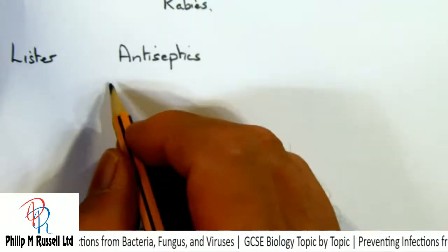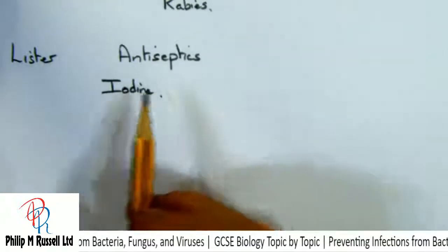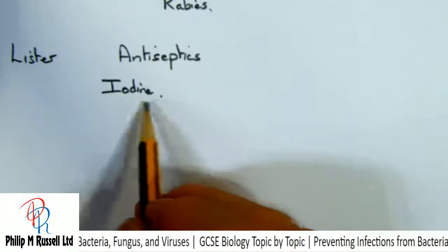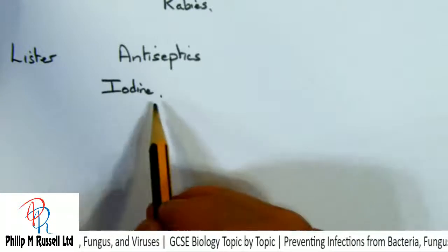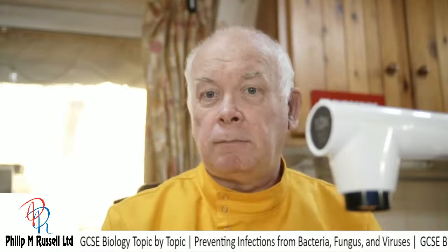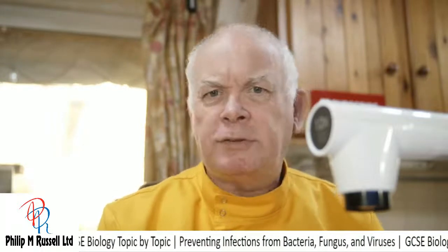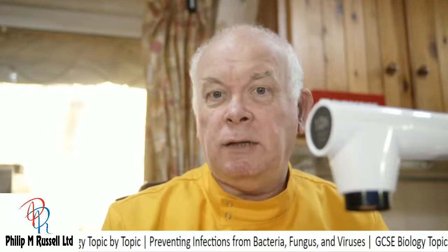One of those that he used was iodine. And if we have a solution of iodine, and it's still used widely today, that a wound or an operation, before an operation might be carried out, then sometimes you might have seen this browny liquid rubbed over a wound before they cut it open. I'm a great believer in a little dab of iodine, but it's got its side effects. It's quite dangerous. It can affect parts of the body. So we have to take some of these things with a little bit of caution.